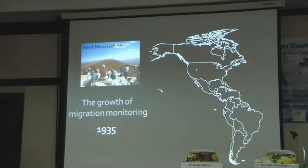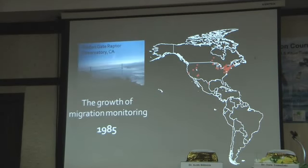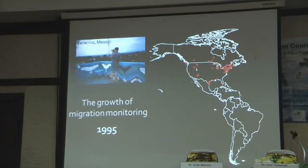This is what the map looked like in terms of monitoring sites in 1935. 2 sites, Hawk Mountain and Cape May, New Jersey. We flash forward to 1965, and now we have dozens of sites, mainly in the northeast of the United States. Move forward another 20 years, and now the sites are spread into Canada and into the western United States. It's like an infection, a good infection on the continent.